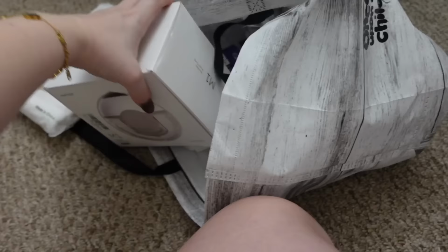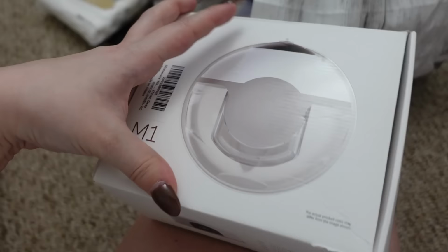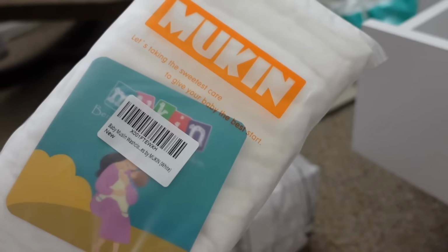Yeah, I have this M1 breast pump, which I've heard pretty good things about. So I'm excited to try this. I'm just gonna put random stuff in here. Like these are the washcloths. So when I do the bath thing, then I have them in there. I just have a bunch.